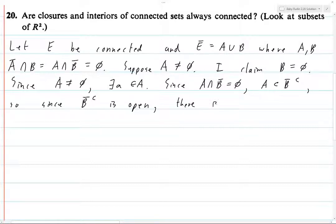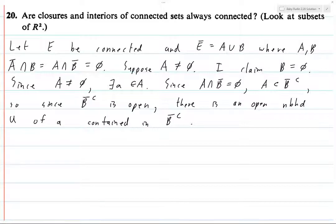There is an open neighborhood U of a contained in B closure complement. I'm going to call this point C instead, just so that I'm not using lowercase and uppercase a. So anyways, C is contained in A, but it's also contained in this open set U.